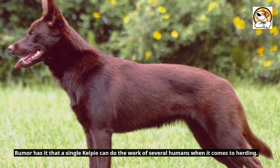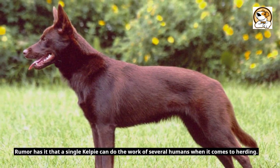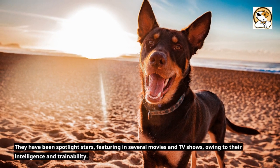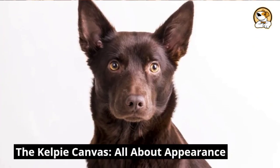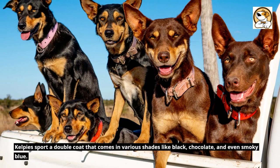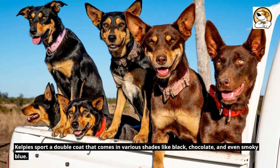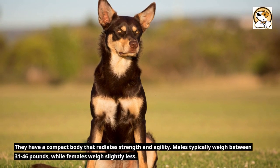Rumor has it that a single Kelpie can do the work of several humans when it comes to herding. They have been spotlight stars, featuring in several movies and TV shows, owing to their intelligence and trainability. The Kelpie canvas, all about appearance. Kelpies sport a double coat that comes in various shades like black, chocolate, and even smoky blue. They have a compact body that radiates strength and agility.